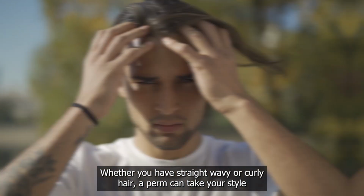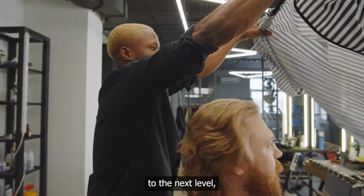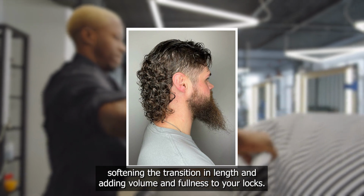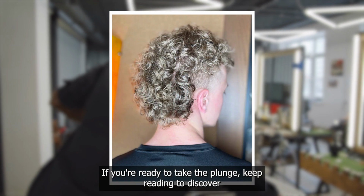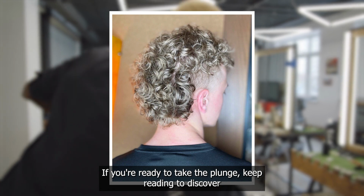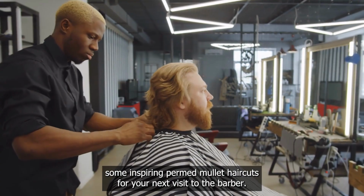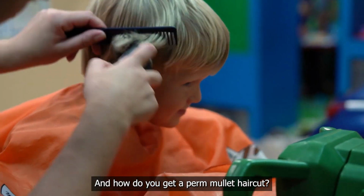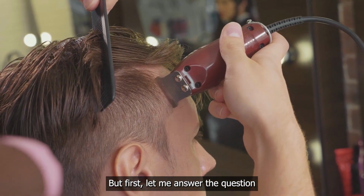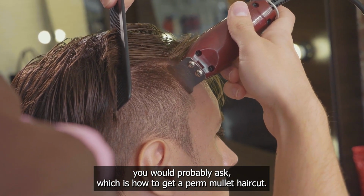Whether you have straight, wavy or curly hair, a perm can take your style to the next level, softening the transition in length and adding volume and fullness to your locks. If you're ready to take the plunge, keep reading to discover some inspiring perm mullet haircuts for your next visit to the barber, how long you need to grow your hair to be able to get a mullet, and how do you get a perm mullet haircut. But first, let me answer the question you would probably ask, which is how to get a perm mullet haircut.